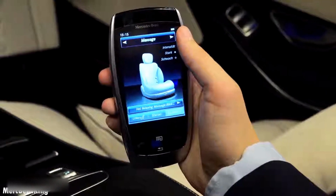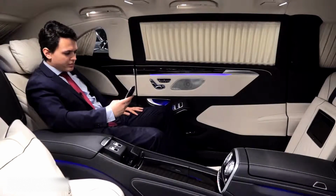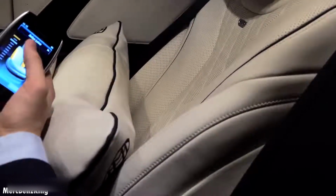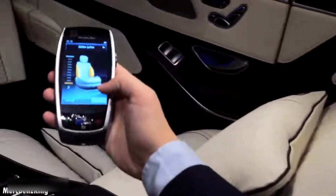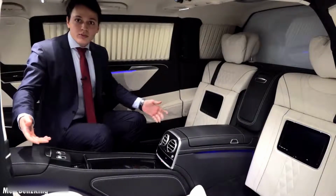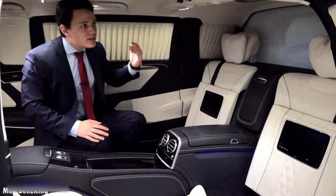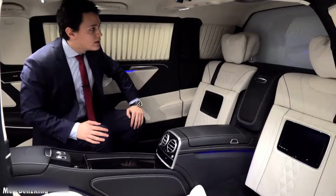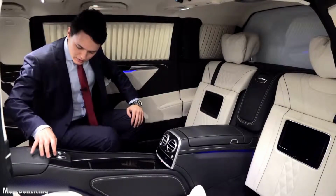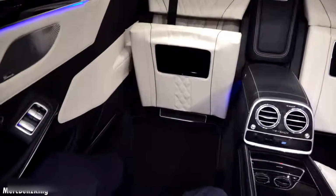You can also change the seats so you can enable the massage function, the bolstering, and so on. Oh, it works very fast. And as you can see, I can actually sit up straight, and I'm just slightly touching the roof, because this car is 10 centimeters higher than the standard S-Class. So I will just open this again and pull the seat button.